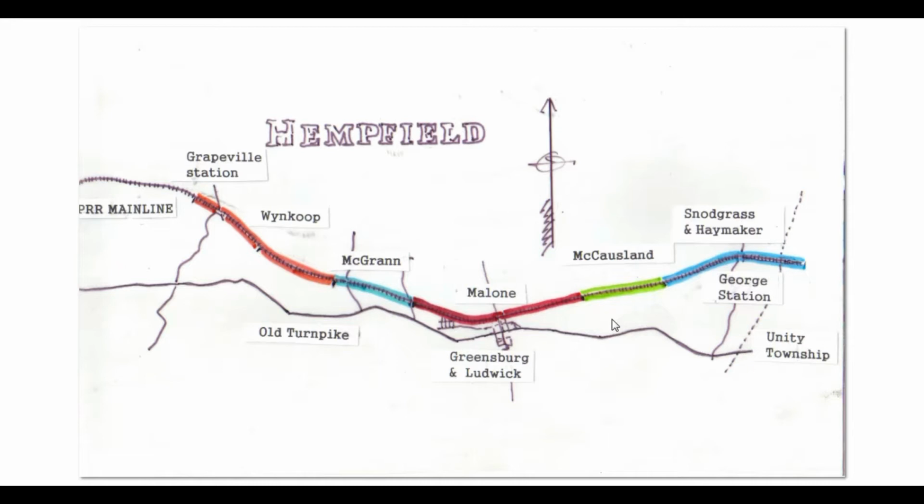Instead of living out at his shanty town with the guys, he lived in a hotel in Greensburg and met a local girl, Anna Weldy, and married her. She was the granddaughter of one of the original Weldys, Henry Weldy, who settled in Dutchtown.